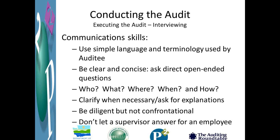And communicating, again, some of this is spelled out in ISO 19011, but essentially, you're looking to get the information you need from the people you're interviewing, putting them at ease, and helping them understand that they're not under scrutiny, that you're looking at the system, not so much the people. So you need to clarify and continue to ask questions till you get the answers to your satisfaction. You can be diligent, but certainly not confrontational.